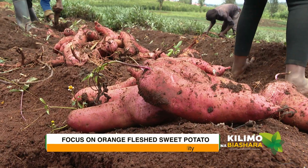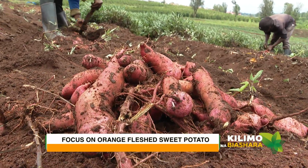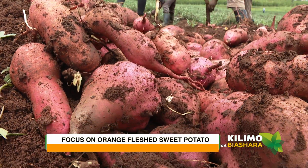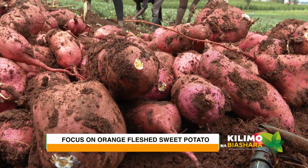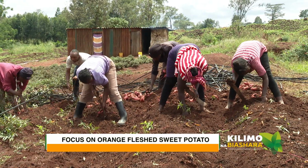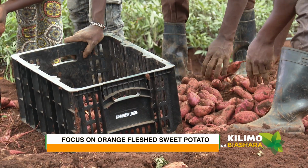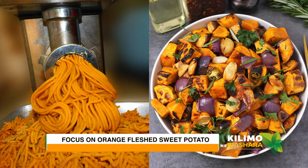Thank you. It is a robust and affordable crop. Orange-fleshed sweet potato has shown to be a powerful tool for improving the food and nutrition security of vulnerable populations. Here are some of the things that you can make or produce from orange-fleshed sweet potato. It can be used for both local foods and intercontinental dishes.